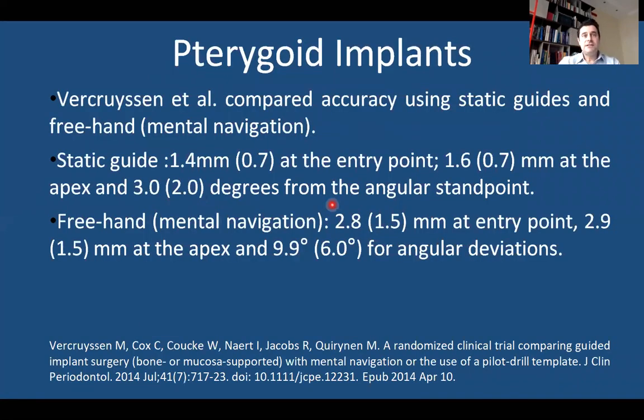We have seen the surgical technique to insert a pterygoid implant, and we also affirmed that one of the factors that limit the use of this technique is that the procedure is performed freehand. In this slide you see a very interesting paper written by Verkruisen and other authors, in which they compared the accuracy of implant insertion using static guides or freehand, mental navigation.